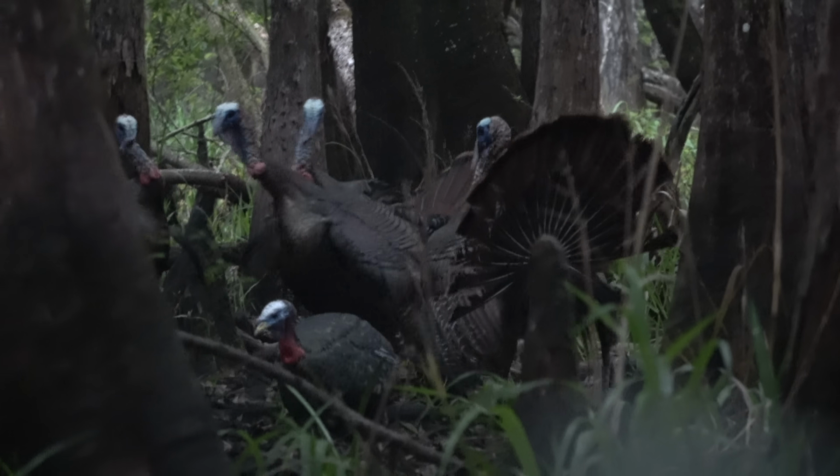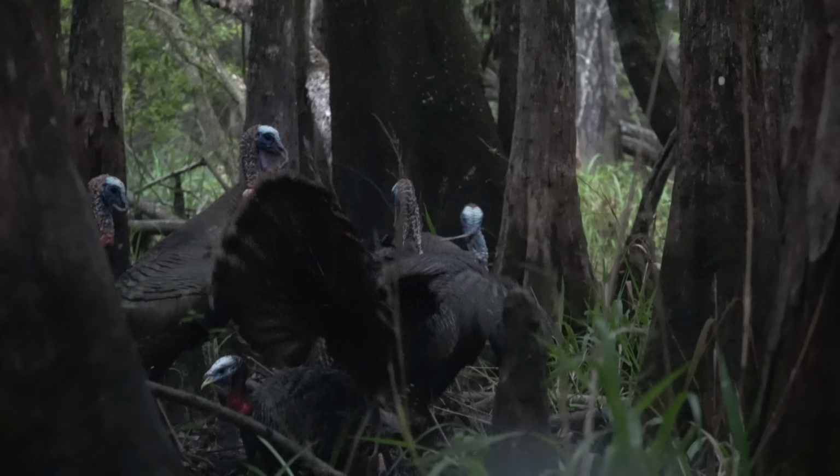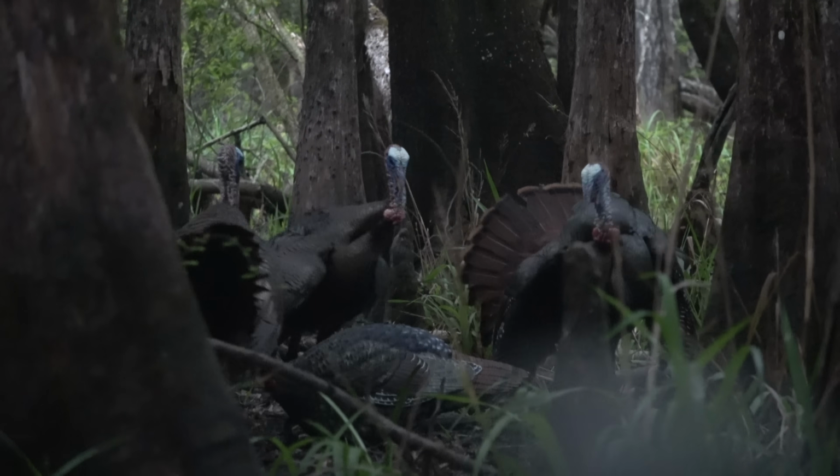Today's setup was so much better than yesterday's, and clearly the decoy is what brought all of the birds in. I mean, those boys were just locked on, and I clean missed the first shot. They were chilling. They didn't care. They didn't run away. And thankfully I got a second shot.